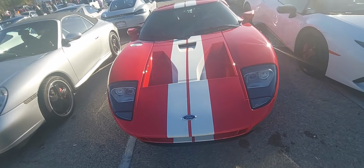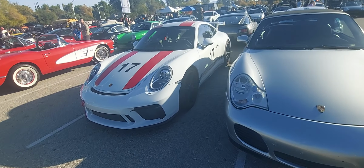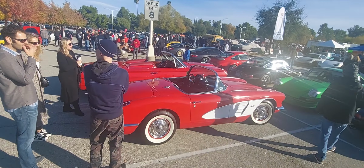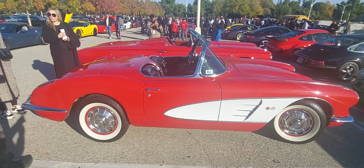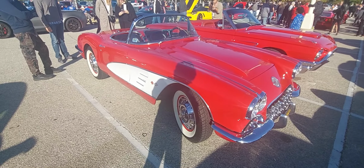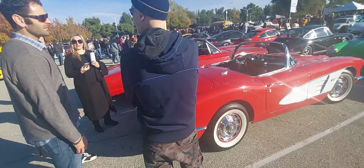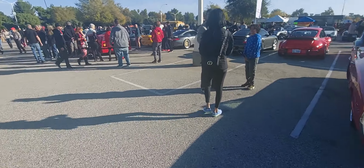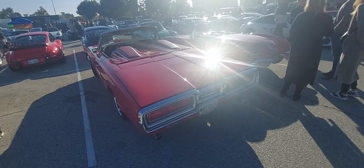Epic cars, a lot of people here. Kind of difficult to record, going around the cars, but I'm gonna do my best. Next to an epic 1960s Corvette. These cars are amazing.